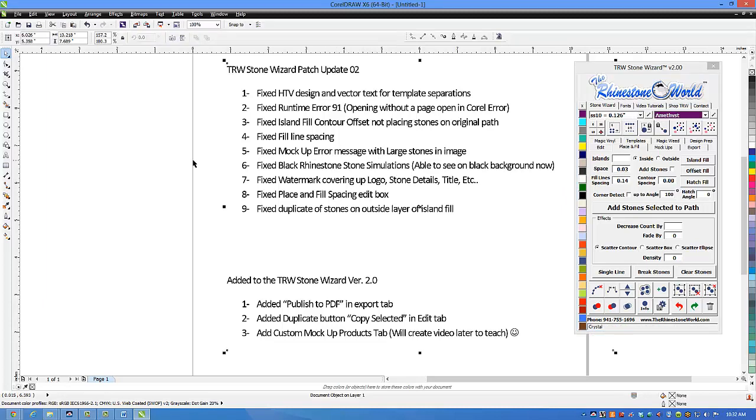Mock-up error. We had one issue with the mock-up errors when you were doing stone simulation, where it would give you an error message. It would put a real big stone kind of in the middle of it. We found out what was going on with that, so we have that part fixed now too.